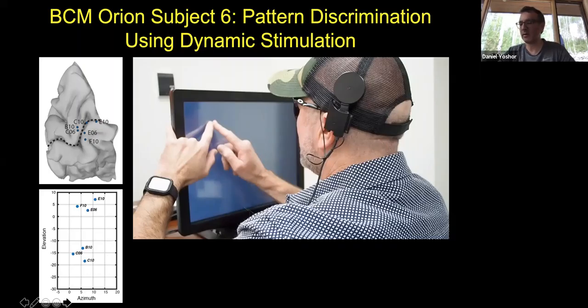So here's an example of one of our Orion subjects in Houston. And here we're using dynamic stimulation, the same strategy I showed you before. In this subject, we use 4 different patterns that the subject would use to identify and discriminate dynamic stimulation patterns and correlate them with graphemes. In this case, each pattern contains stimulation of 5 electrodes, and we have some limits with our hardware and software for the Orion as to how precisely and how widely we can deliver the stimulation.